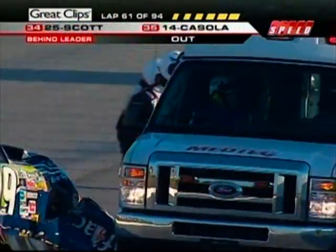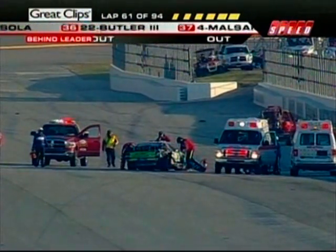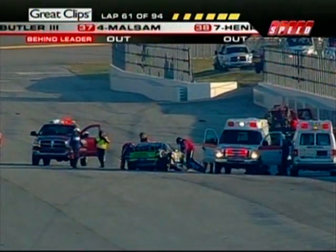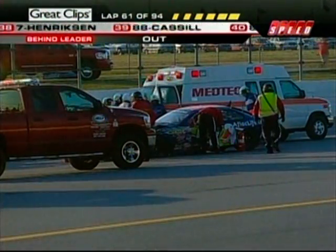See Ricky very, very disappointed, I'm sure, and looked very, very fortunate that he didn't get that thing up in the air. It got up in the air, did not go over. Didn't roll over. But it was close. He got turned around backwards. That car went up in the air.